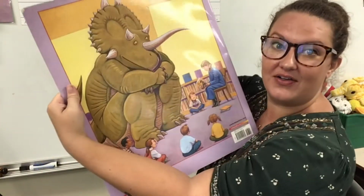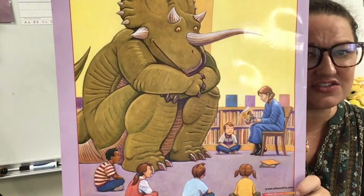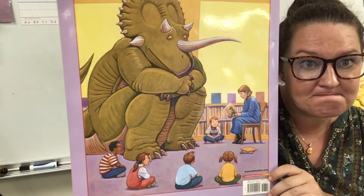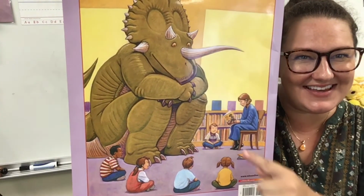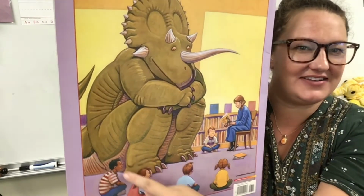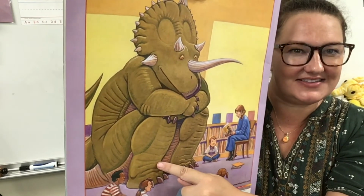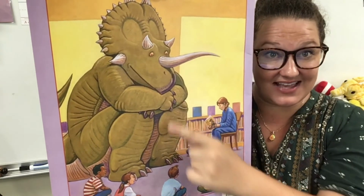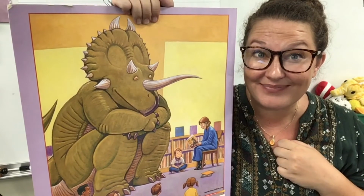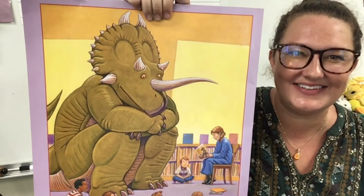Let's look at the back cover of our book and see, do we think this dinosaur is following the rules? I see him looking at the teacher as she's reading a book. He's not distracting the other kids. He's sitting down nicely, and he has his hands to himself. This dinosaur is following the rules.